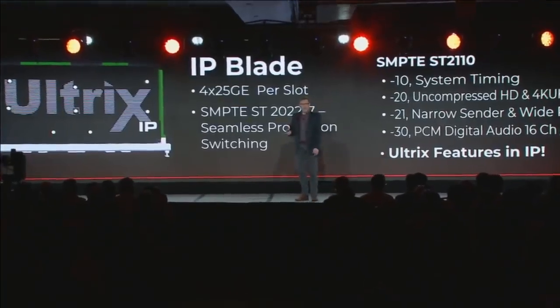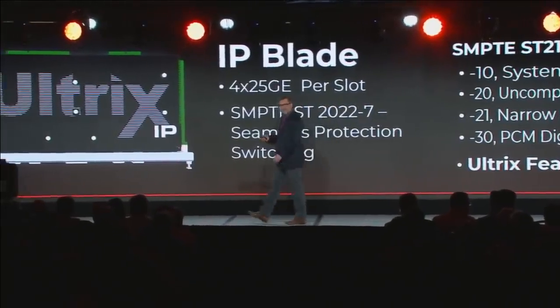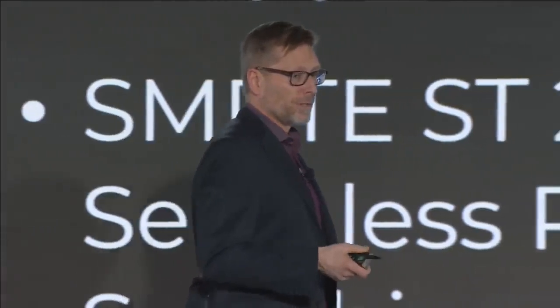All the benefits of Alteryx that you know and love now available in IP. The audio fabric, the frame syncs, the multi-viewing, and more. Okay, now it's incredible, right? Now all this is great, but we're missing something really important.